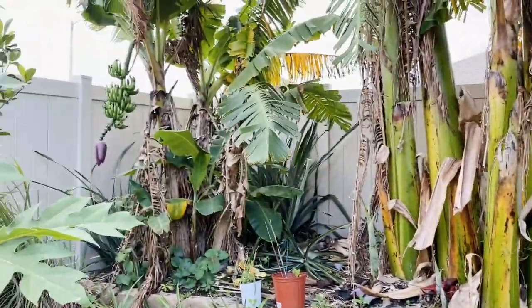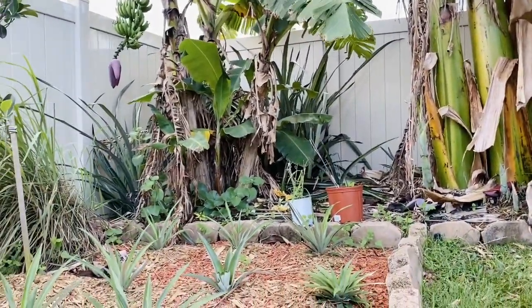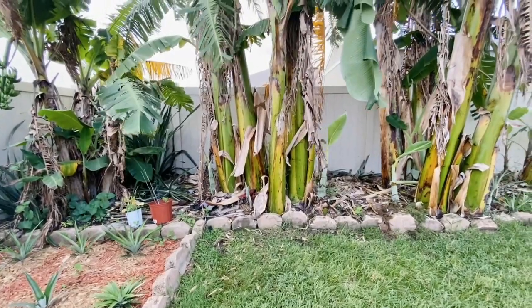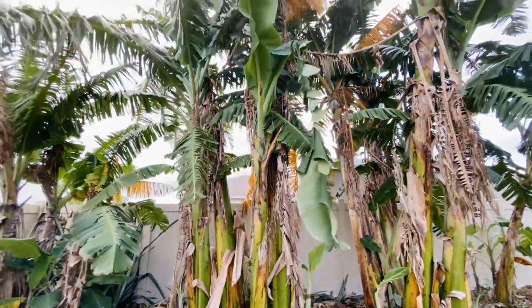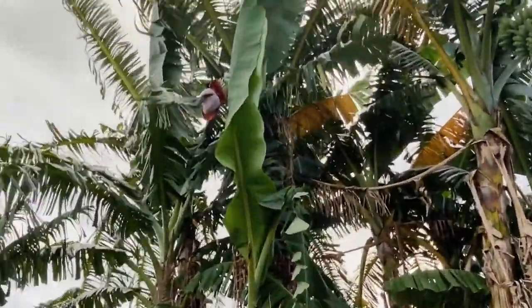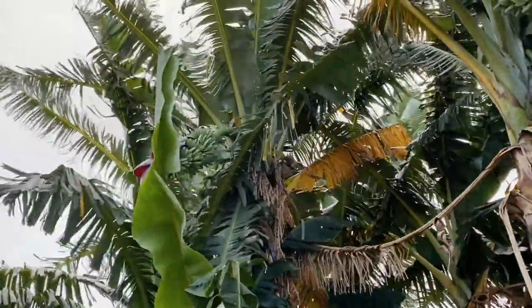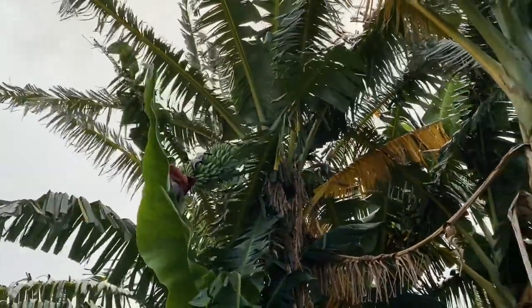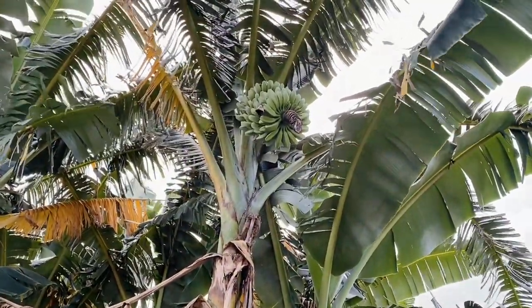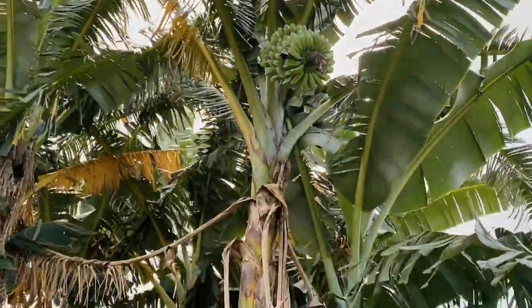And we have Williams. I'm gonna put down first. Ayan. Let's see. So I have one right here. It's a new one. I don't know if you can see it. That one is only like a couple months. And this one, oh, look at that one. It's getting ready. It's almost ready. Once all the leaves are brown, it's ready to pick.